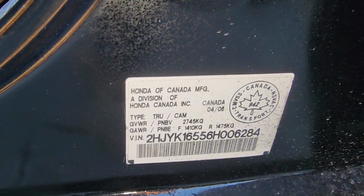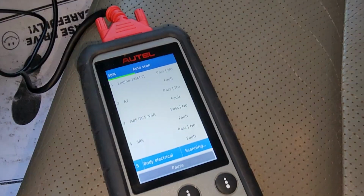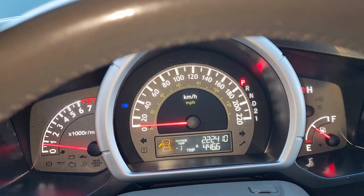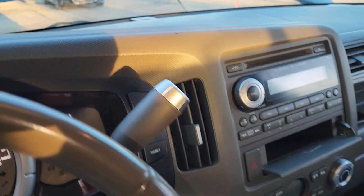The manufacturing date of this specific car is April 2006. Now I'm in the middle of the computer scan right now. I've done the onboard diagnostics, just the generic, and it seems like it passed. 224,410 on the odometer.